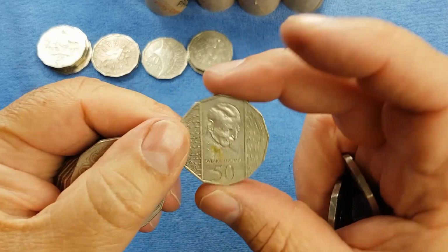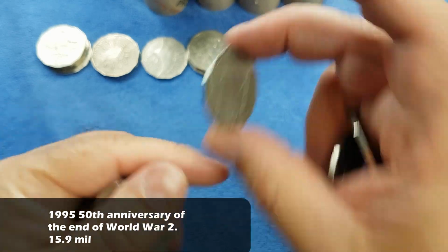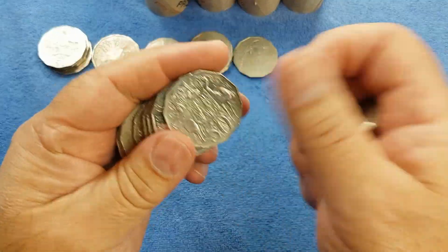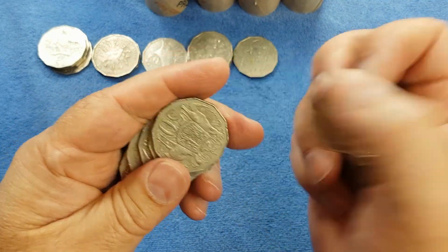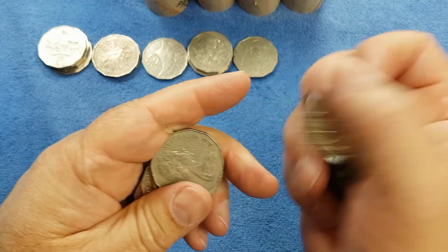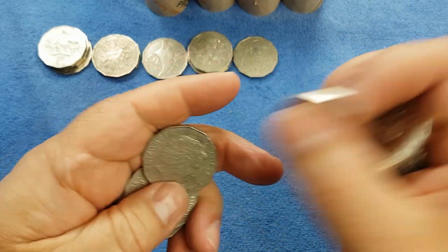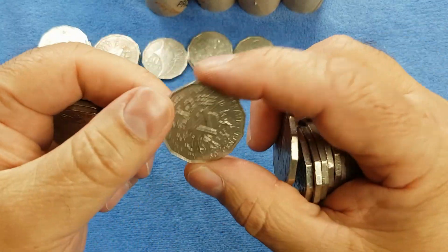And then we have a 1995 Weary Dunlop coin, the 50th anniversary of the end of the Second World War. So it's been pretty tough to get coins this week for some reason. The machine's either been down or it's been empty. There's another Brisbane coin.